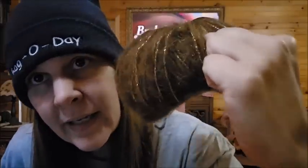So, it's called Jody Long Glam Haze Luxurious Superfine Alpaca in Mohair Blend, made in Italy. There is 100 meters or 109 yards of 53% alpaca, 22% mohair, 14% polyester, and 11% metallic. That's quite a bit of sparkle up in here.